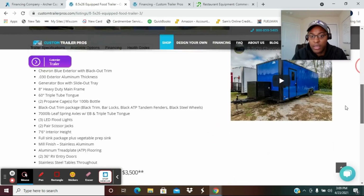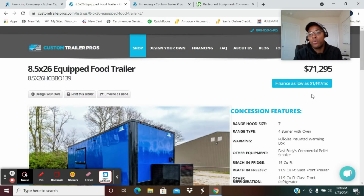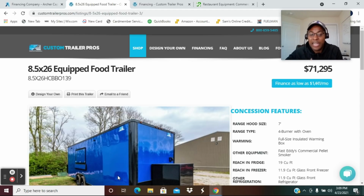Let's see what it is. I think it's like 1,400. Yeah, 1,441. So when you think about it, if you had a food truck, could you produce enough income and cover all your expenses to be able to service the debt? This is another way where you can leverage your credit in order to create cash flow. And again, this is just for informational purposes only. We're not telling you to go do this, but I just wanted to share this with you.